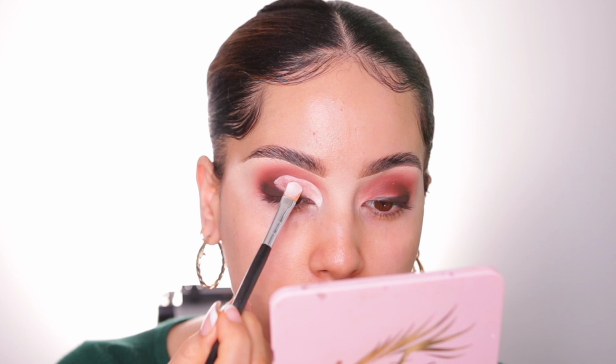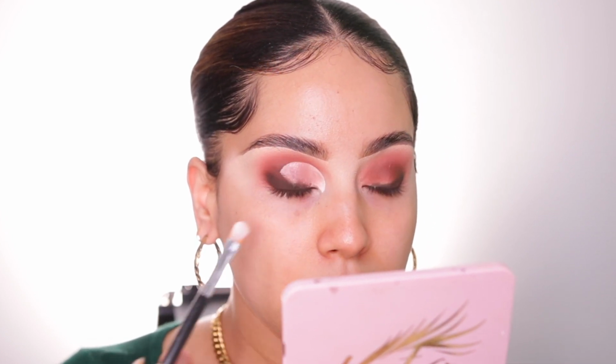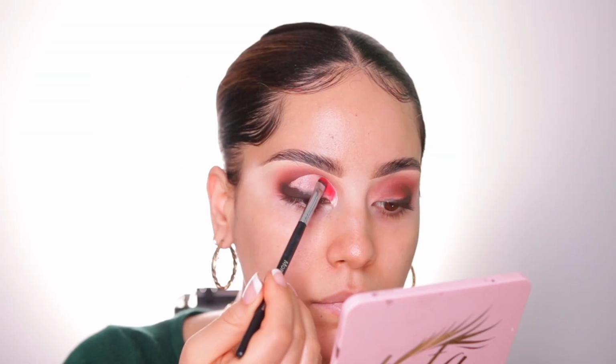Now we're going to go on to the fun colors. I'm going to go ahead and cut the crease, of course. I'm going to be using the Juvia's Place Eye Prep Eye Prime Eyeshadow Primer. To cut the crease is going to be super quick and simple. And then I'm going to go back to the Bronze Rustic palette. I'm going to be going in with that top row.